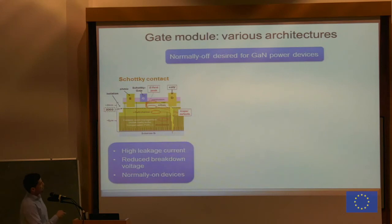You get rather high leakage current, at least it's not acceptable with the criterion of 1 microamp per millimeter at high voltage. So this is not viable for power GaN devices. This obviously reduces the breakdown voltage, and it's definitely a normally-on device here if you don't etch anything.